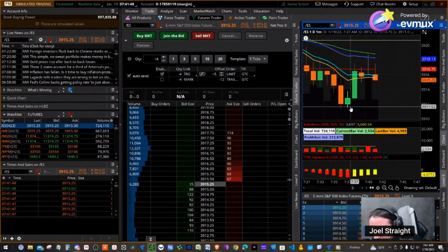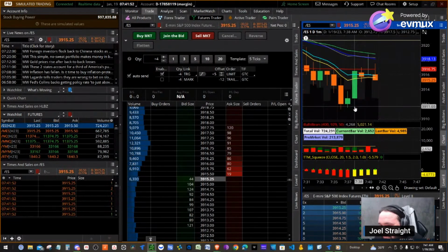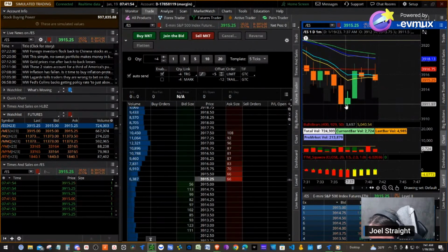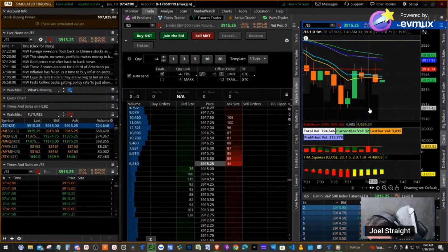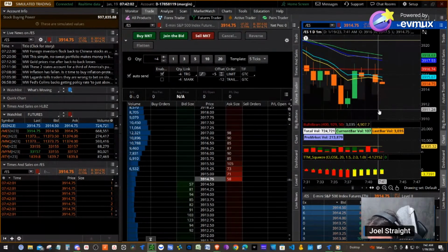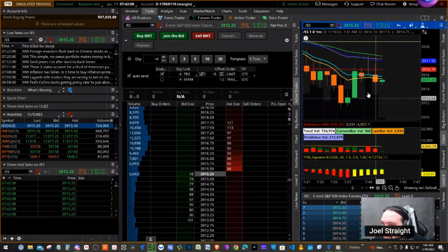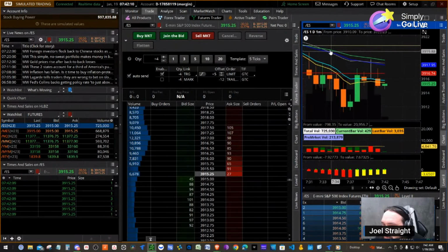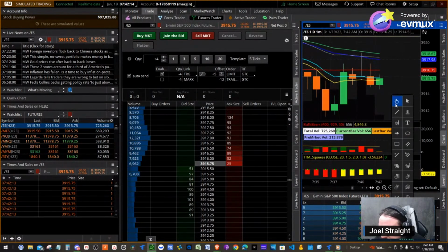Okay, so TTM. This looks like this will reject here. But TTM's looking like 6.3 to 5.5 to 5.0 to 4.4, 4.1, 3.7. So a little bit of slowdown on the TTM, but not a lot. It's kind of an in-betweener. Kind of like yesterday.